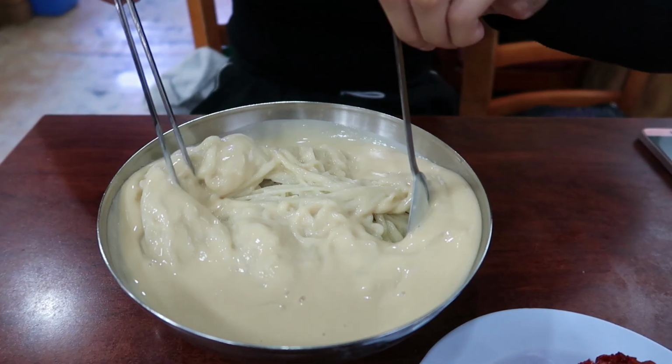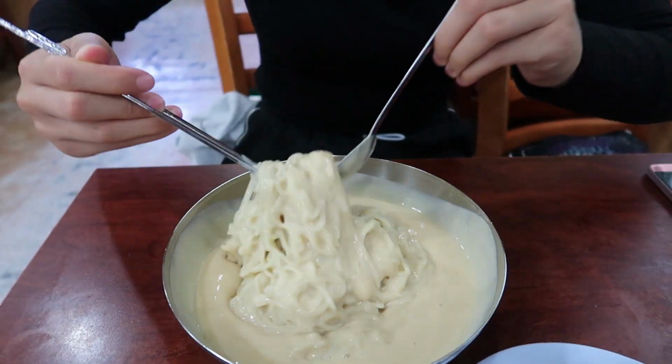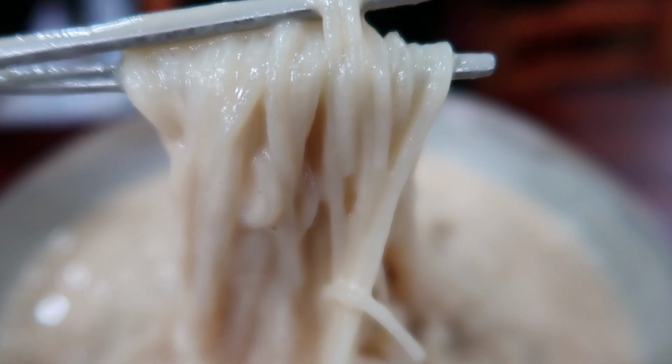Very chewy. It's cold, which is really nice because it's actually quite hot today. When you're chewing the noodles, the graininess of the soup is toned down a little bit, so it's not too strange of a texture. It's more just like a really thick, creamy, slightly beany flavored sauce mixed in with very chewy noodles. Some people might find this a bit strange, but I really like this.